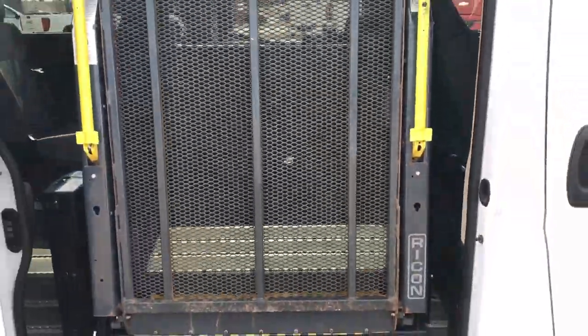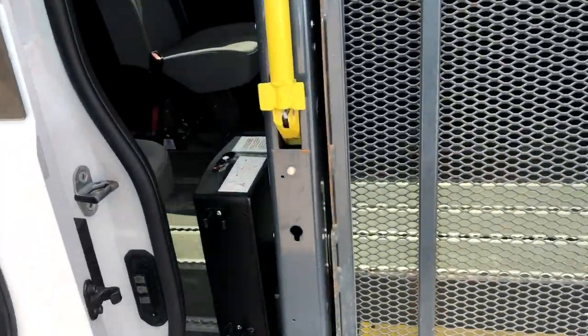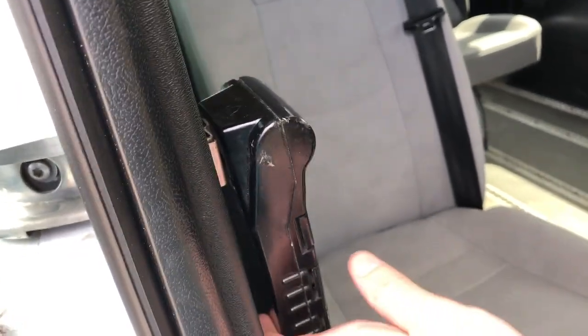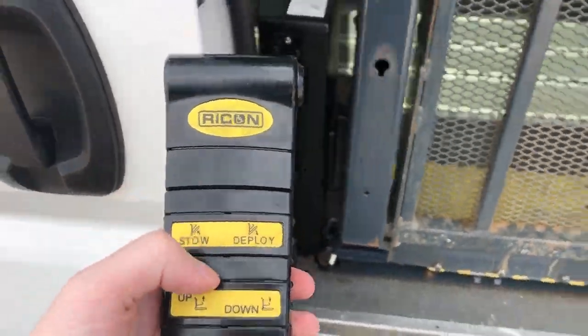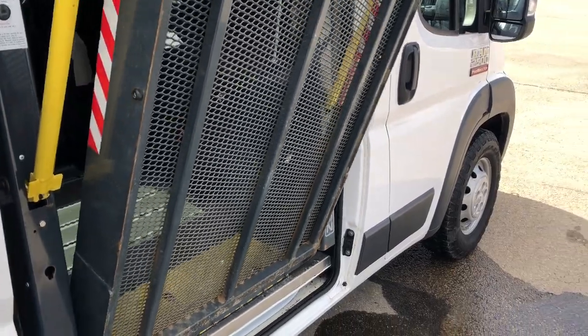Looking inside, we can see our Ricon lift. All of the controls on the left-hand side of our lift. We have the handle just inside the door. We can see we have our stow, deploy, as well as up and down. If we hit deploy, we can see that it folds out.